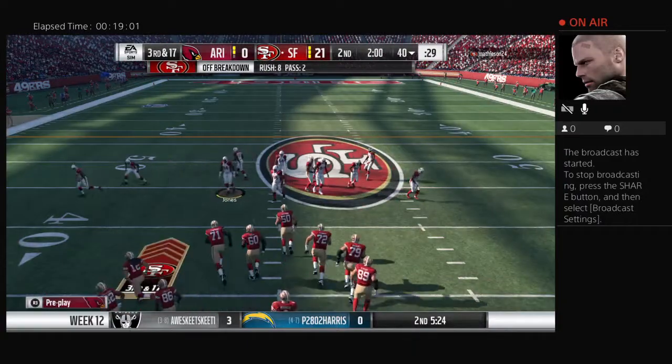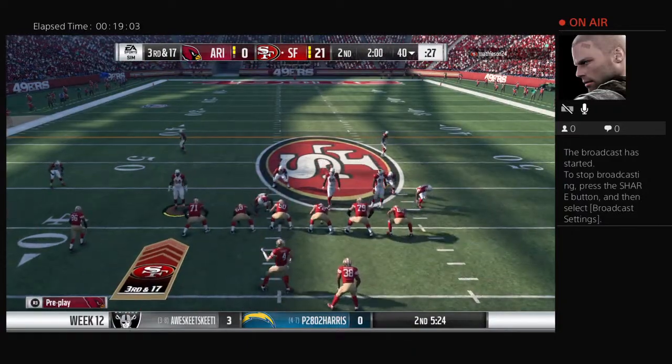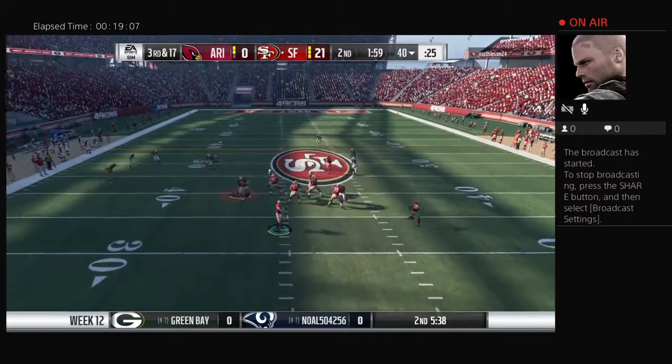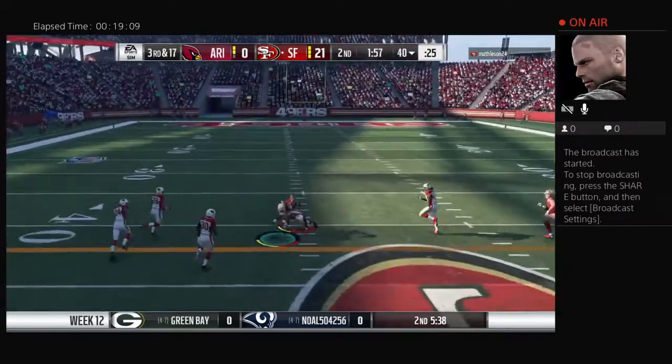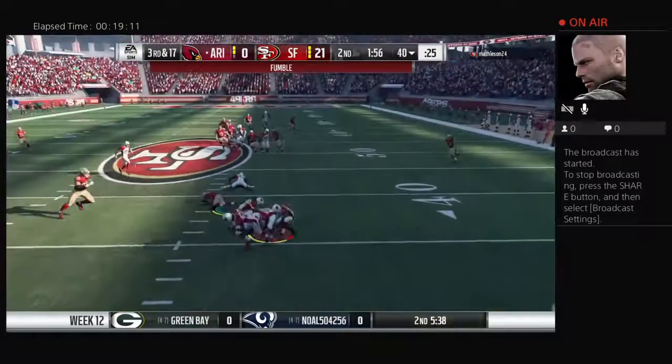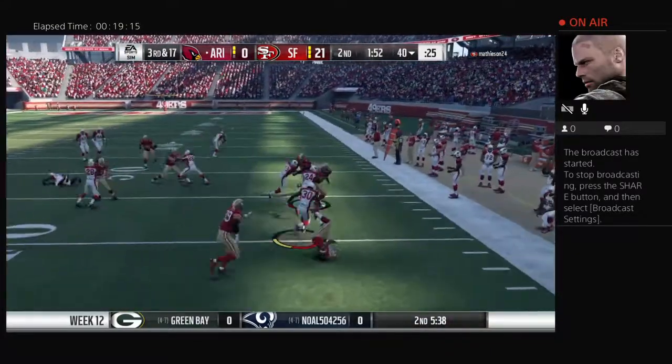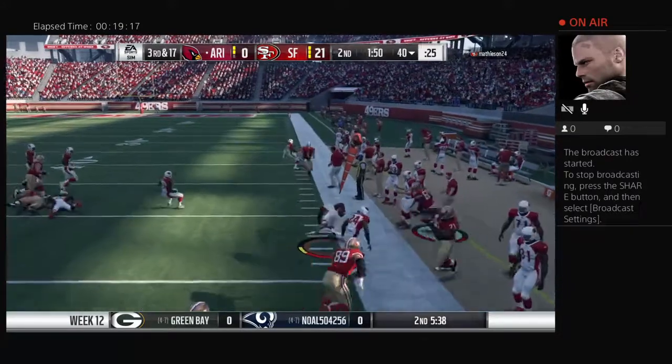So it's 3rd and long, and defensively not a real surprise. They're in the dime. They'll set up to throw. And he fumbled it. It's on the ground. And the Cardinals have got it. Going the other way. Spins past him. Oh, and now he bowls him over.